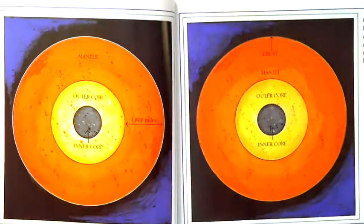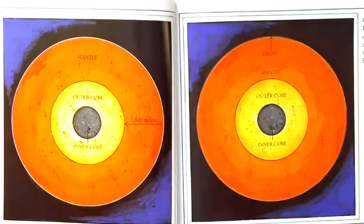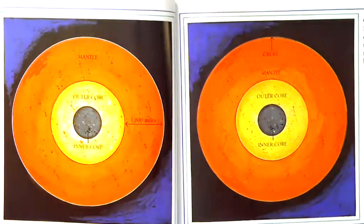Around the outer core is the mantle. It is about 1,800 miles thick and can be as hot as 7,500 degrees Fahrenheit. Most of the mantle surrounding the outer core is solid, but some of the outer mantle is made up of partially molten or melted rock that moves slowly, like molasses.